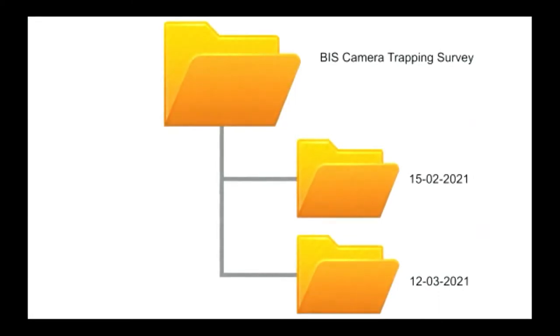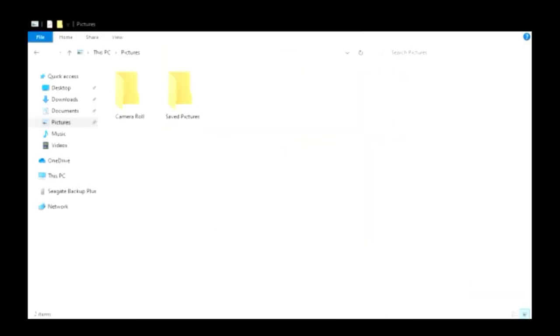For this talk, I will assume that you are aware of how to use a Windows computer and that you know how to make folders and also how to transfer files from an SD card to an organized folder structure. Start off by creating a folder in your photographs area. You can call this anything you want, but I generally start by creating a folder with the same name as the survey I'm carrying out. So in this example, I will call mine BIS Camera Trap Survey.